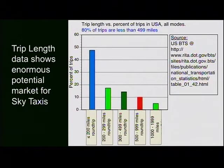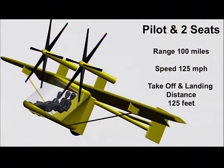Here is a graph that shows that most of our trips, I mean, this is a huge market. 80% of our trips are less than 500 miles. So there's plenty of trips out there waiting to be taken. Now, ignore the airplane picture because it's only conceptual. But it's the idea of a pilot with two passengers in a plane that'll go 100 miles at 125 miles an hour, and it'll go in and out of pocket airparks. What can you do with this?